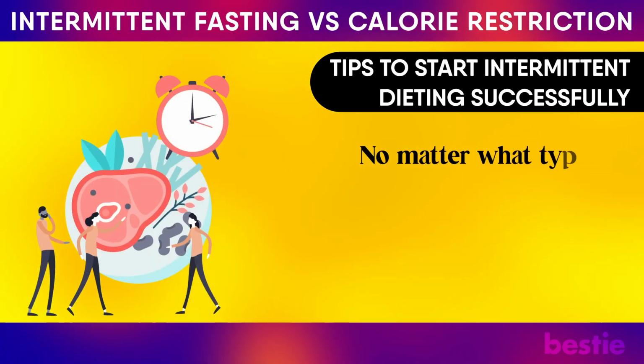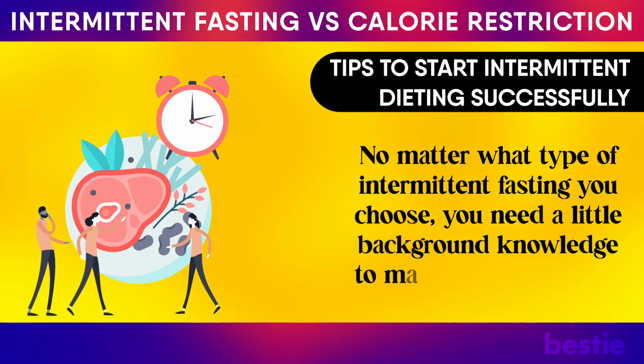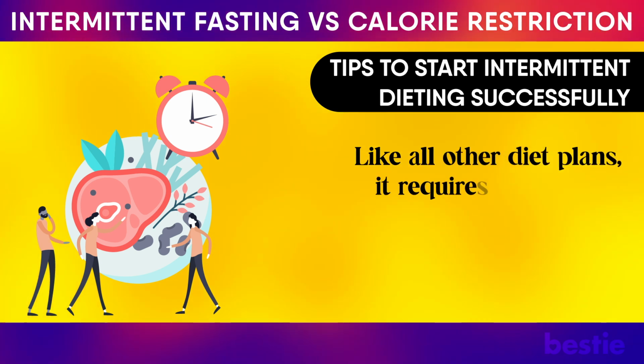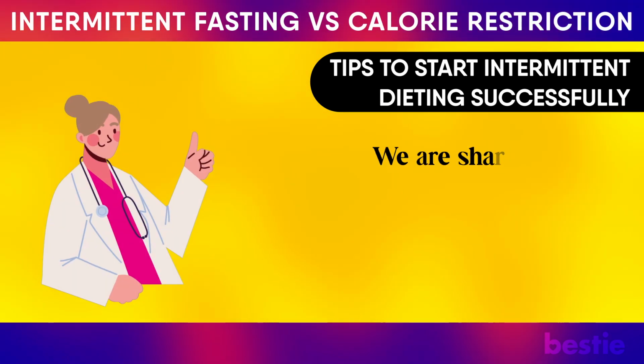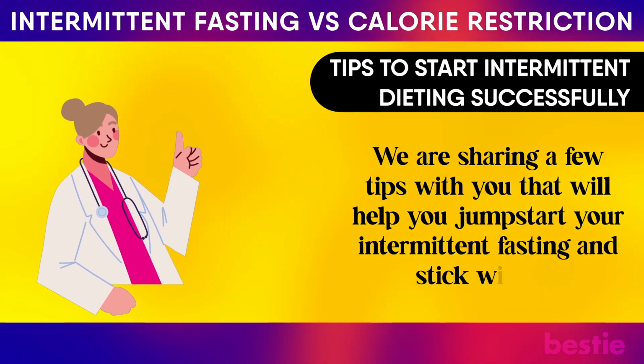No matter what type of intermittent fasting you choose, you need a little background knowledge to make it work for you. Like all other diet plans, it requires discipline and patience for you to stick to it until you reach your goal weight. We are sharing a few tips with you that will help you jumpstart your intermittent fasting and stick with it.